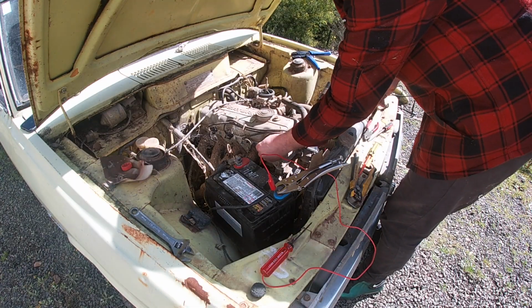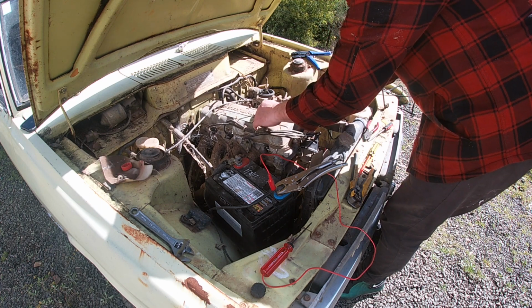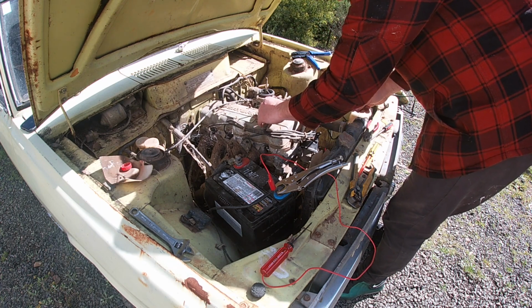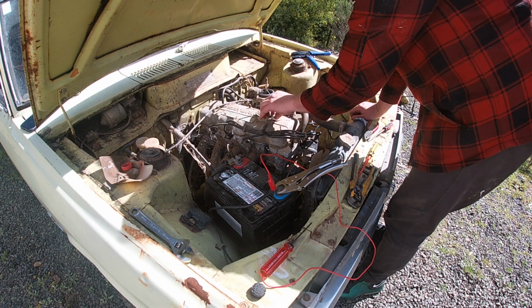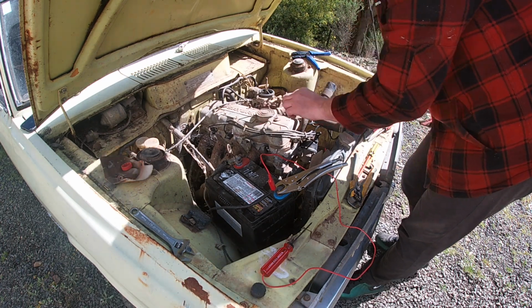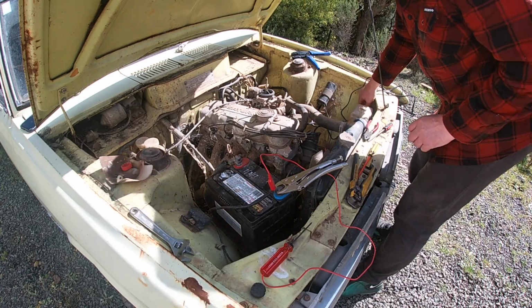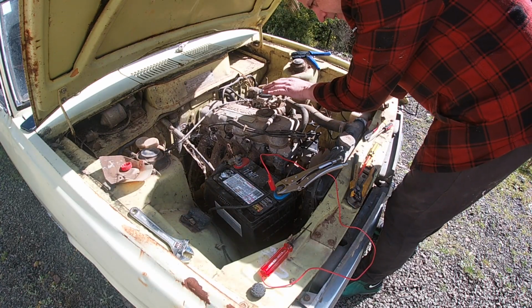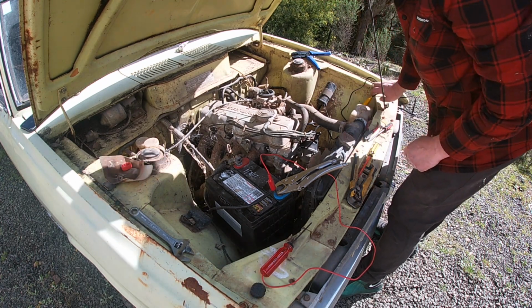Maybe a dinky spark plug. Get that earthed nicely. Turn the ignition on. We can confirm it's on because the oil light comes on, believe it or not. Oh, and there we go. We've got a good spark now. Wow. Cool.